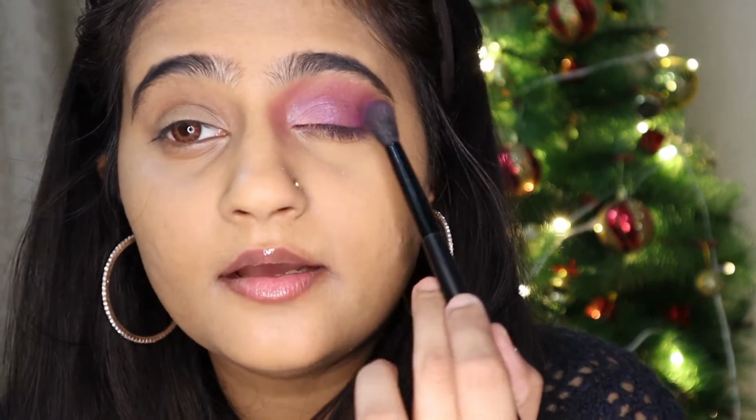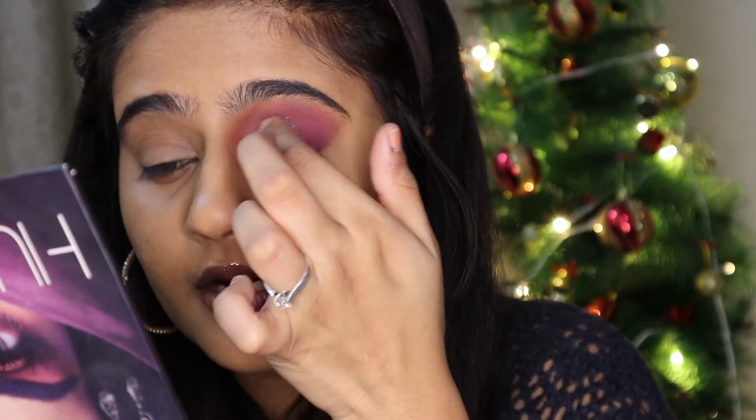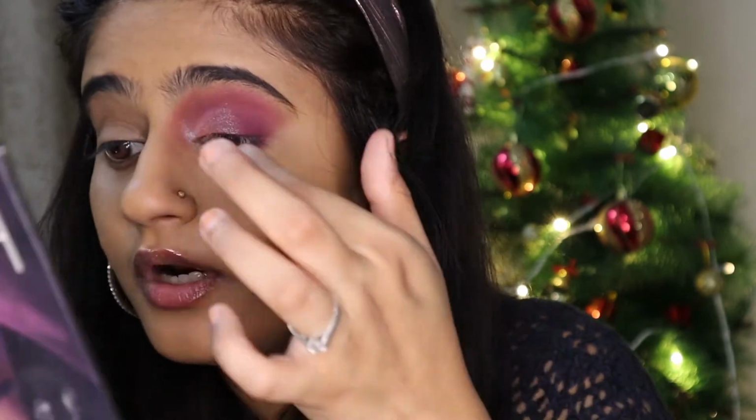The only entire game in this is to keep blending. You have to blend, you have to apply your glitter. That is literally what I do. I love this smoky eye. Oh my god, it's so pretty. I love how beautiful this eye looks.